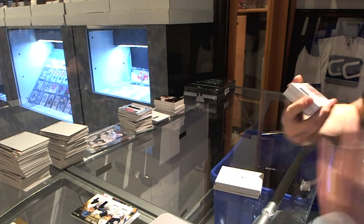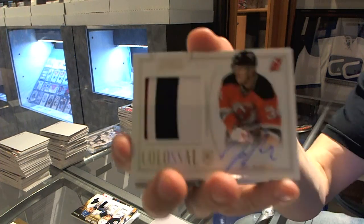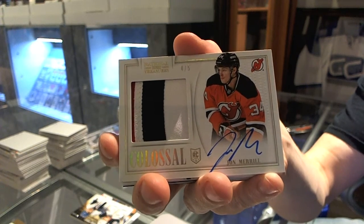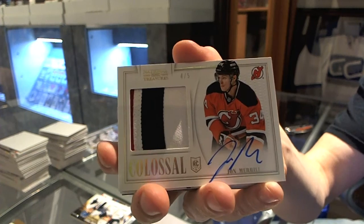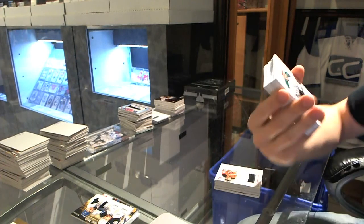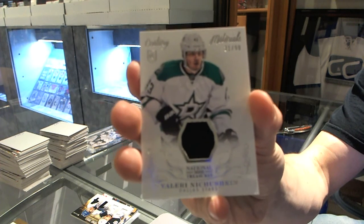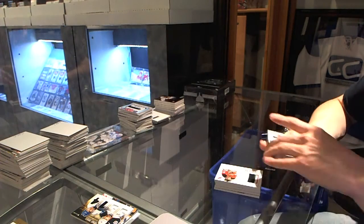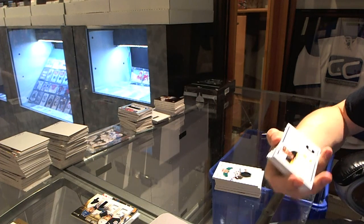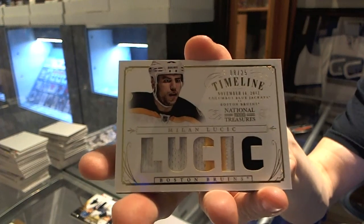We've got a three-color colossal patch and autograph. Number 4 of 5 for the New Jersey Devils, John Merrill. 4 of 5 for the Devils, John Merrill. We got a Century Materials jersey number 99 for the Dallas Stars, Valery Nichushkin. We've got a timeline three-color patch numbered 8 of 25 for the Boston Bruins, Milan Lucic.